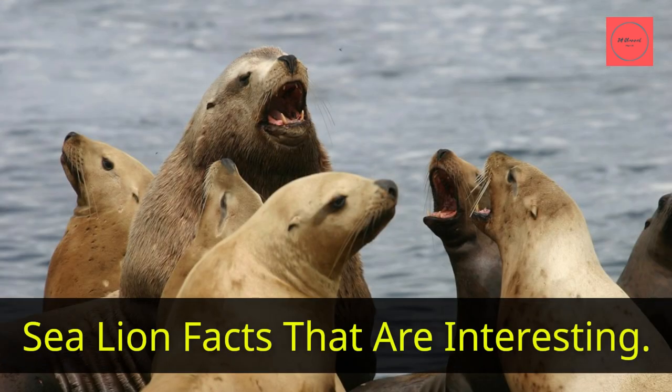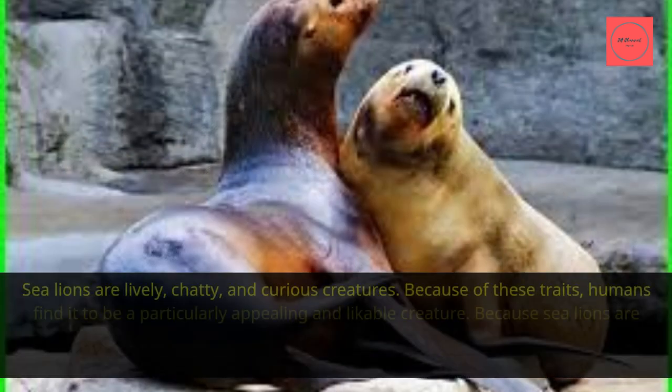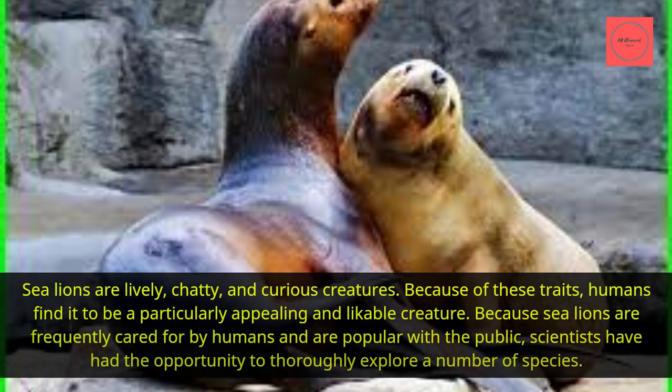Sea lion facts that are interesting. Sea lions are lively, chatty, and curious creatures. Because of these traits, humans find them particularly appealing and likable. Because sea lions are frequently cared for by humans and are popular with the public, scientists have had the opportunity to thoroughly explore a number of species.